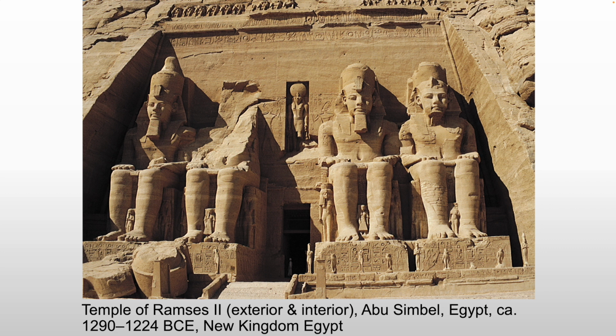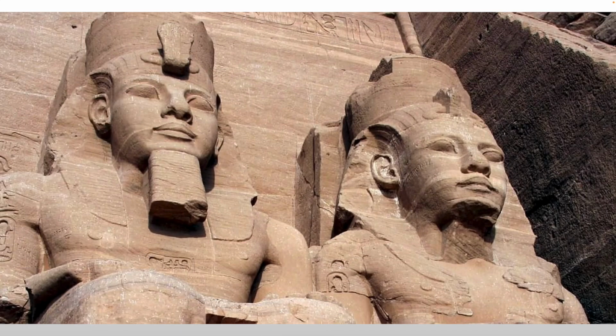Here we see colossal statues both inside and out, and they are carved. Well, the whole thing is carved rather than built. The four outside are of Ramses, seated and 65 feet or roughly 6 stories tall. They're massive, massive structures that are carved out.